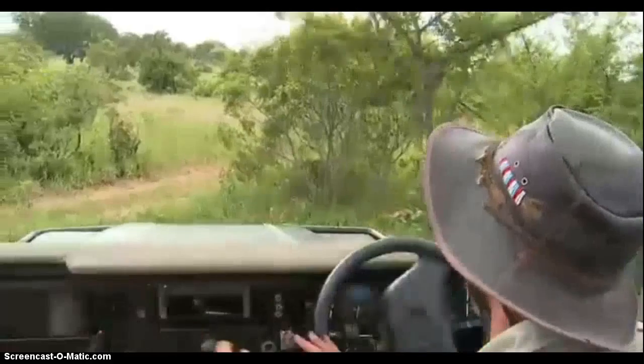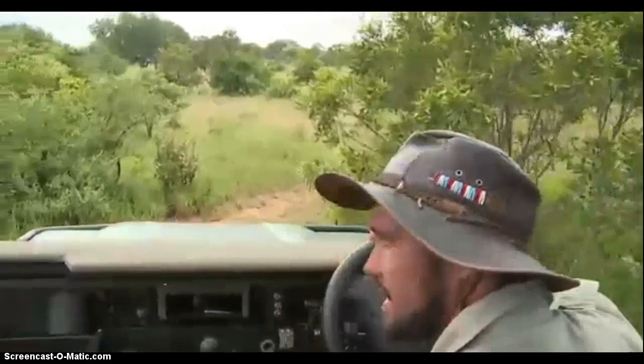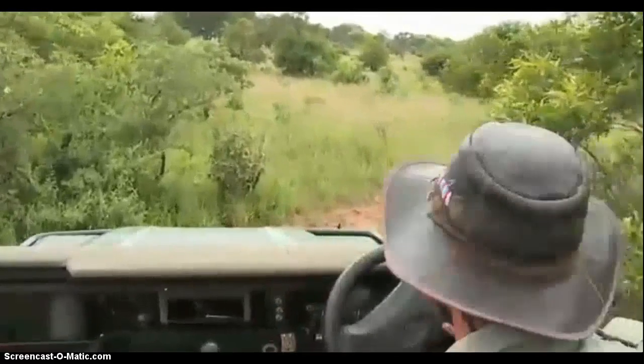So, there's a big log in the grass on the left that I'm trying to avoid. Okay.